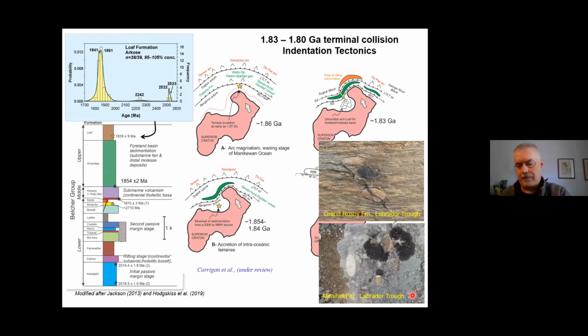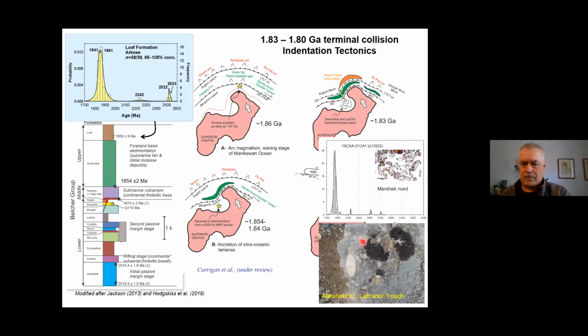And also the Menihek Formation in Labrador, which interestingly has these large carbonate concretions, which is similar to concretions you find in the Omoralic here, which is a classic. If you're a quaternary geologist, you're looking for these things. But anyway, the interesting thing here, going back to this spectrum, is for the Menihek on the eastern side here, we also did detrital work, and it essentially replicates what you see in the Loaf Formation, with a large peak at 1840, 1860, and a small peak at 2500 here. So the next slide, I'm going to talk about the source of these plutons.